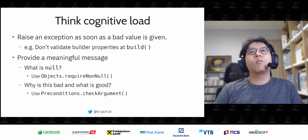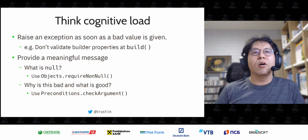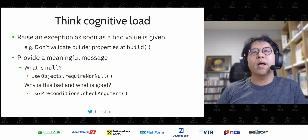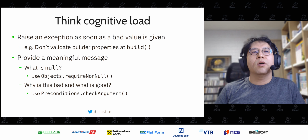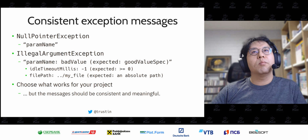This is also linked with the core principle of reducing cognitive load. So whenever you raise an exception, you have to do it really quickly, and you have to tell why it is not accepted. For example, what property is null, what parameter is null, and why this value is bad, and what is good. There are some utility methods like Objects.requireNonNull or Preconditions.checkArgument. The Preconditions class is from Google Guava, which is really useful, and I will show you some examples.